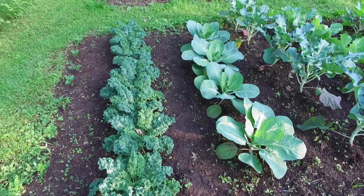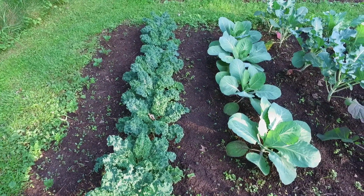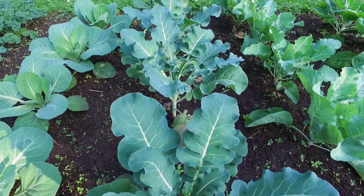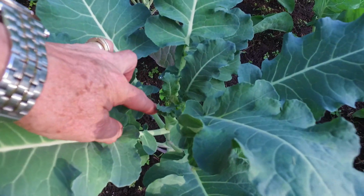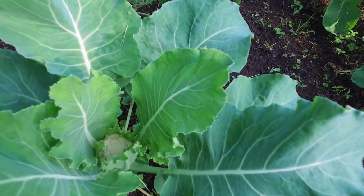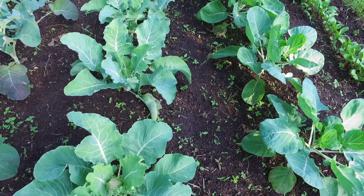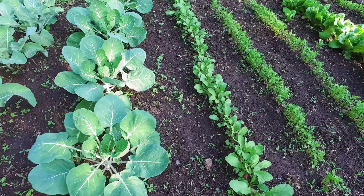Now here are the brassicas, and looking really fine. Kale, which I have not grown before, or so long ago that I don't remember. This is cabbage in this row. These are broccoli, and if you look closely down here, you might be able to see that there's actually a broccoli head starting to form there. And the same with the cauliflower. Again, if you look carefully, you can see that there's a little cauliflower head there, about golf ball size, I guess, starting to form. And the last row here is Brussels sprouts, which have typically a long way to go.